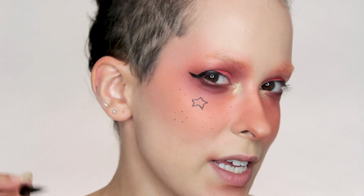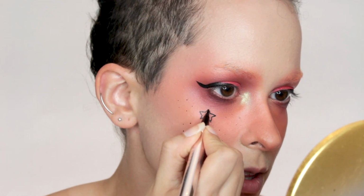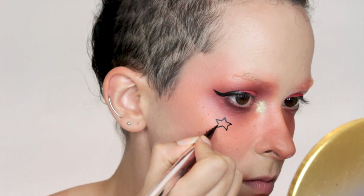The star's a little wonky, but I can fix it up. All I have to do is play with the thickness of the line a little bit so that you can rearrange where the tips are. So I fixed up the lines and that's one star done. Now I'm gonna go ahead and do all the other ones across my face and I'll be back.